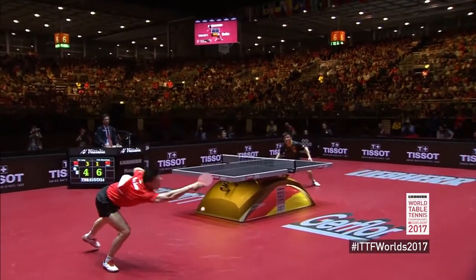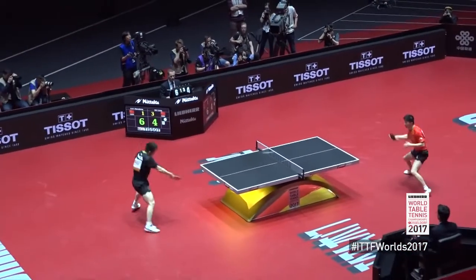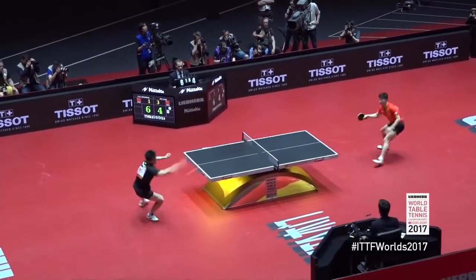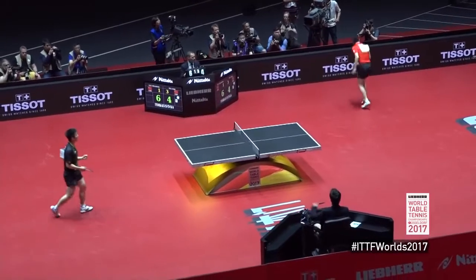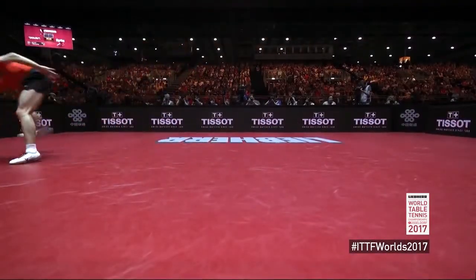That backhand down the line first from Fan Zhendong again. It's slowed down. Look at the speed of the ball, just like a trace of light. And that's it. As soon as there's speed and pace on the rally, that's when you feel that Fan Zhendong maybe has.